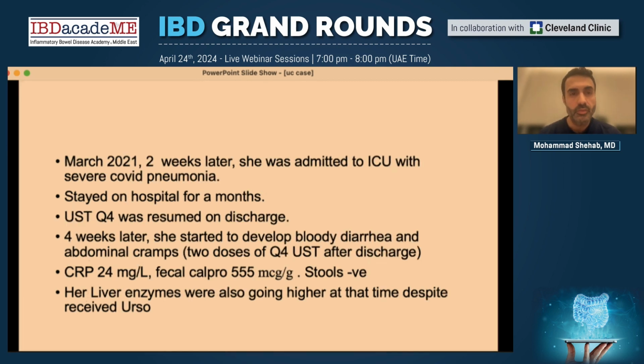So in March 2021, around the same time, she was admitted to the ICU, as I mentioned at the beginning, with severe COVID pneumonia. She was very sick. She had a very tough stay in the hospital, and then she was discharged home. On discharge, they resumed her on ustekinumab every 4 weeks.